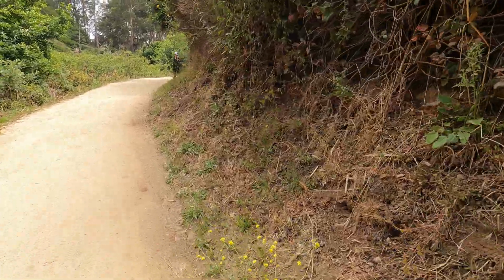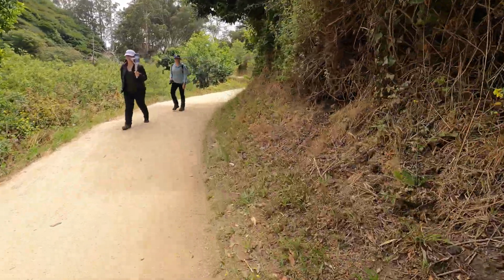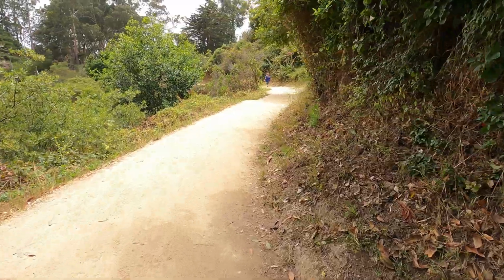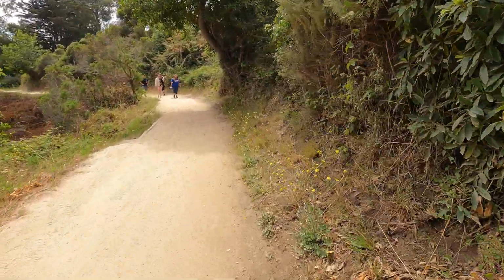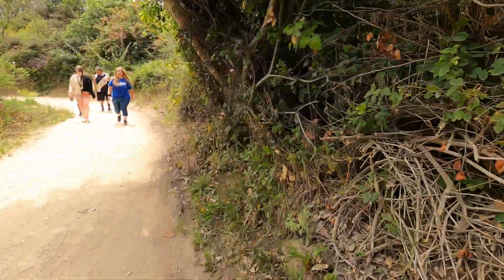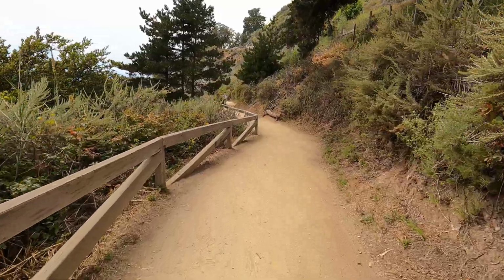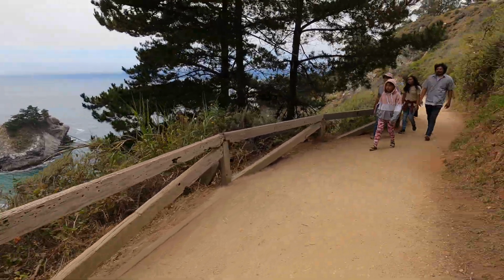After that, the trail continues going back towards the waterfall through some trees and out of the mountains. The trail then goes through a very short tunnel out to the main viewing area for McWay Falls. After that, it's less than a 1-minute walk to the best viewing area to see the waterfall and all the surroundings.